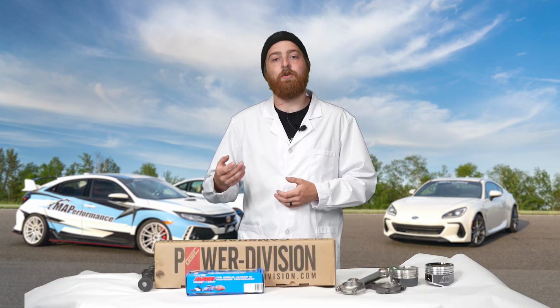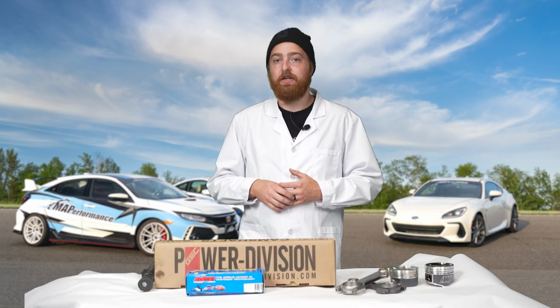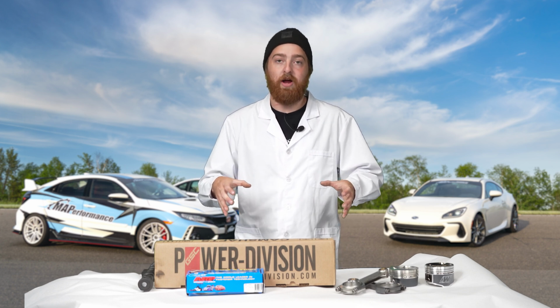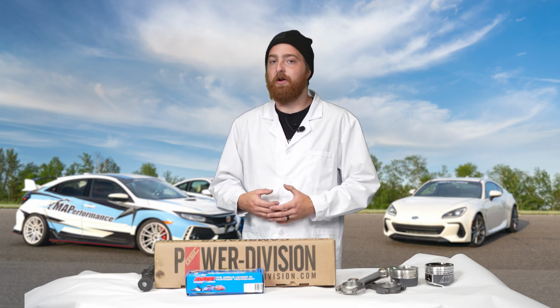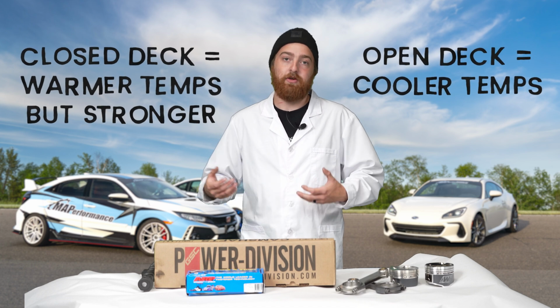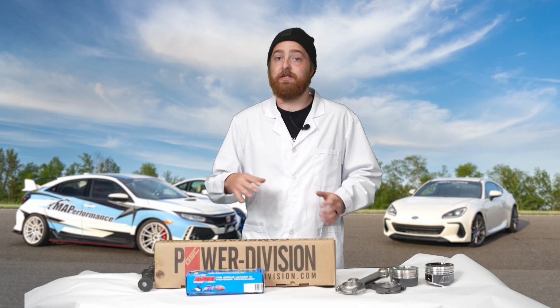Drawbacks and cons of going closed deck. The biggest we've typically seen is the cooling capabilities. As you're adding material inside the cooling jackets, we can see slightly higher engine running temperatures, because you have less coolant flowing up into the head and less coolant around the cylinders themselves. This typically isn't an issue, but you should be aware that your engine may run a little hotter going to a closed deck system. It's a trade-off where you gain a little strength and add a little heat, but the added heat isn't necessarily a detriment to your reliability.